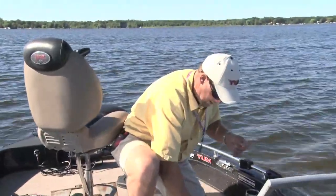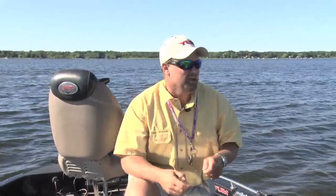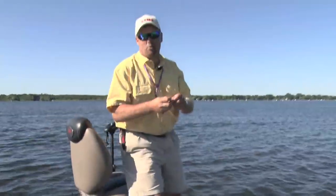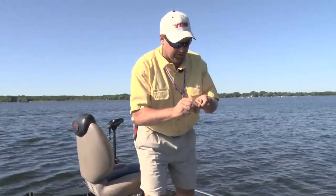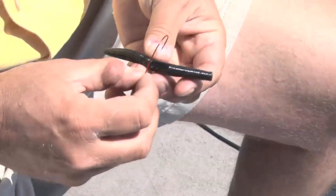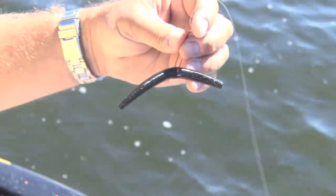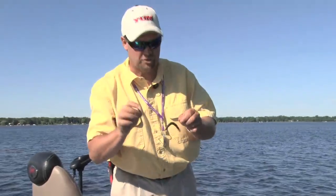There's two different ways you can hook it. Sometimes you can come into areas like this and you can rig it wacky style. All that is simply hooking it right in the middle and letting it hang in an upside down T. And you can just flip in there and get your fish in just little tiny spots. You can get away with that.